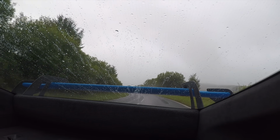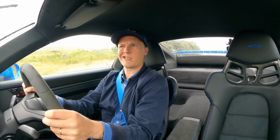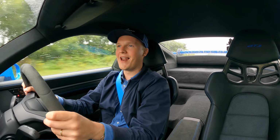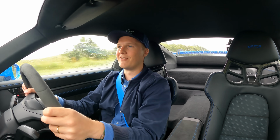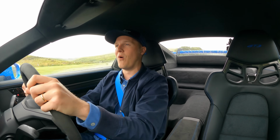There's always that great bit in F1 where someone said Adrian Newey can see air. Me and my sister were like, that's so cool. And I feel like Adrian Newey right now, looking through my rearview mirror and going, so that's why this thing sticks to the road so well.